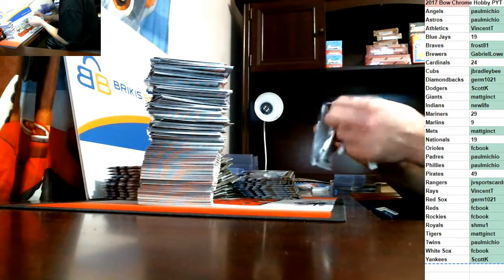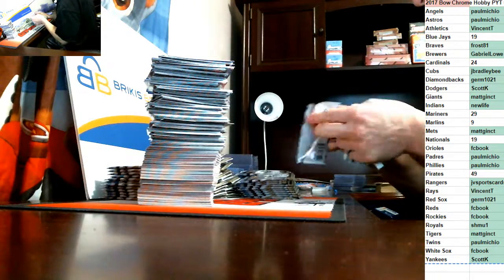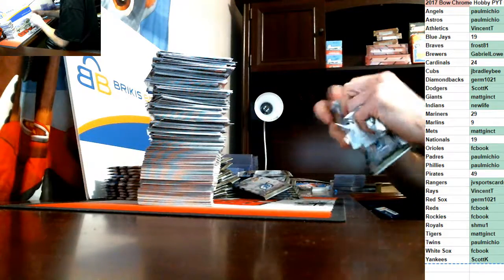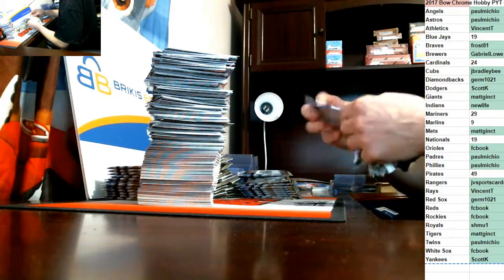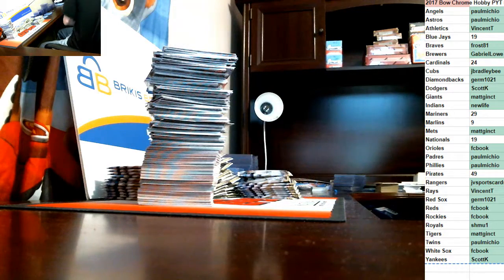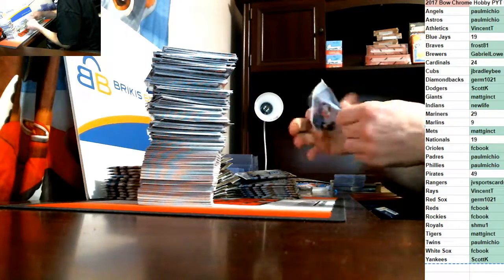One left in Rookie Retro, six left in this hobby break right here. If you want some instant action, you got it. Back-to-back breaks coming at you. Do a recap at the end if you're leaving or you're watching the video right now. There will be a recap. The last 30 seconds of the YouTube video will have all of the hits.